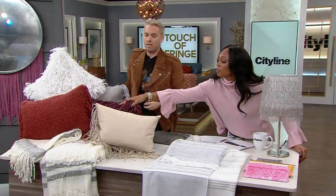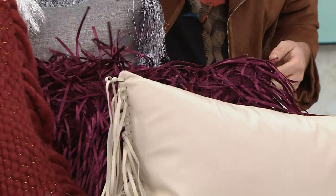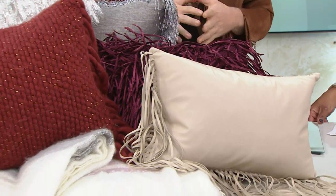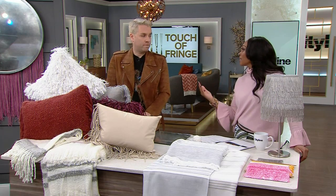Or this one, using metallics and all these different materials to do fringe. It's a great mix right now. It's not just blankets and carpets anymore. It's showing up everywhere, which is really interesting. So we have some beautiful pictures of how you might want to see it on furniture.